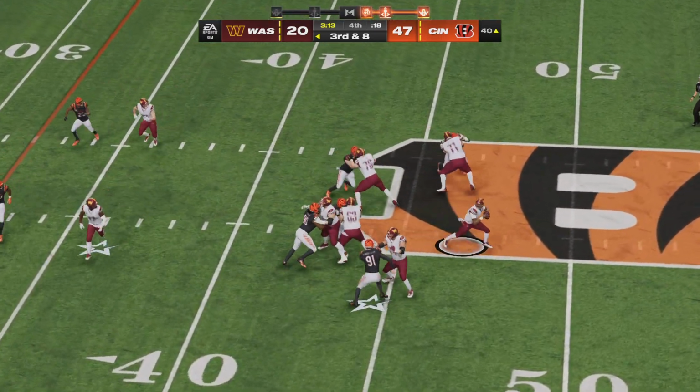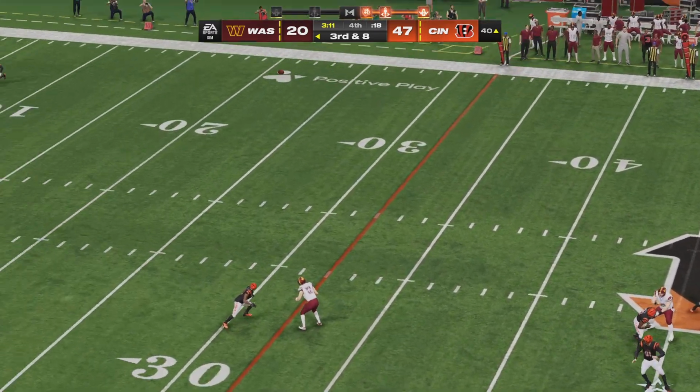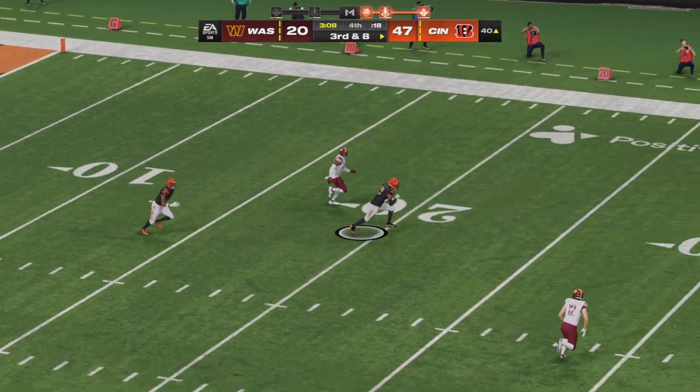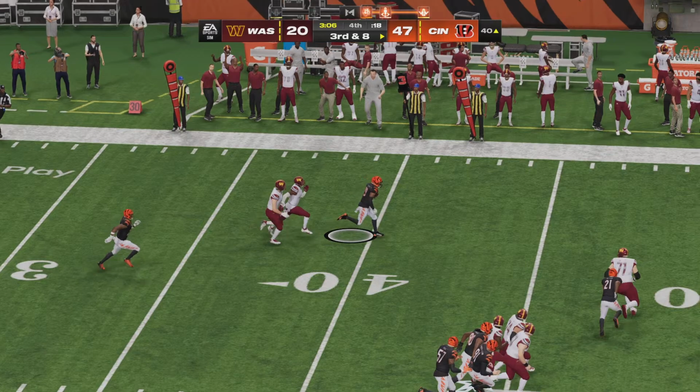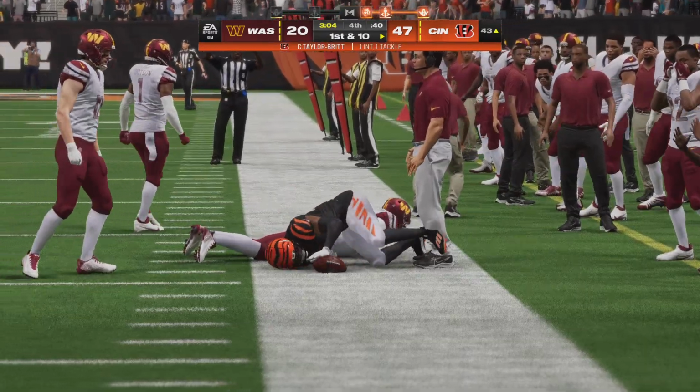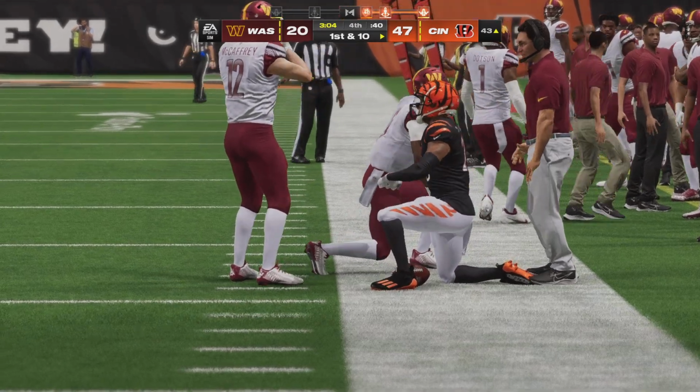On 3rd down, Daniels. That one downfield for Dotson. Oh, you saw that one coming. It's intercepted. Thrown back across his body. And he'll take this across midfield and inside the 45.